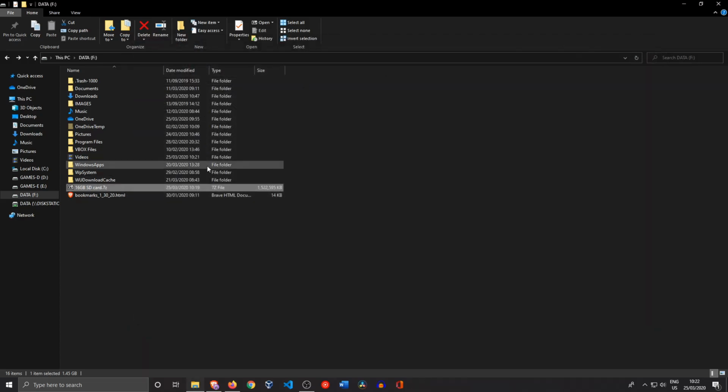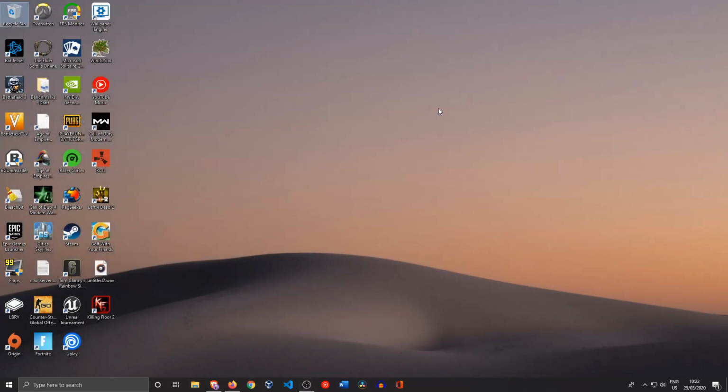All of your files and folders that have to be encrypted with a password are now password protected. So this was just me showing you how to password protect your folders and files on Windows 10.